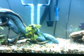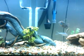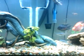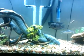I tried to let the canister filter go. I tried to see if it could go 2 months, but it seems like for fish health, you just gotta go with what it says there. Go with actual. I go for a month and then change the damn thing.